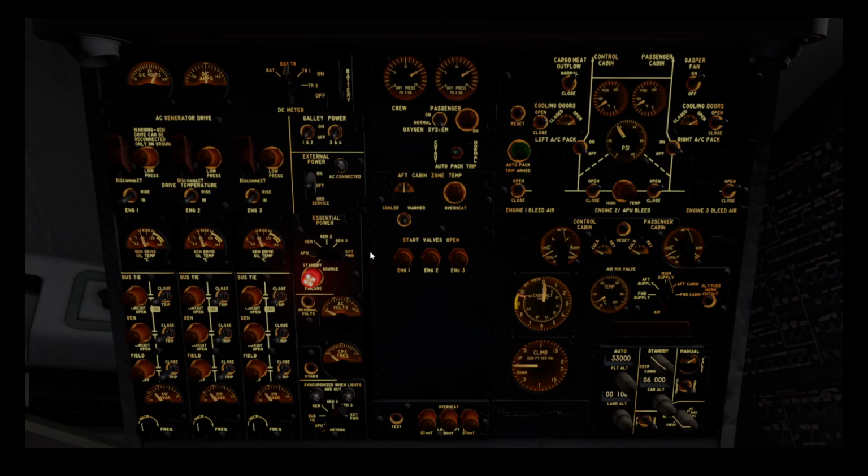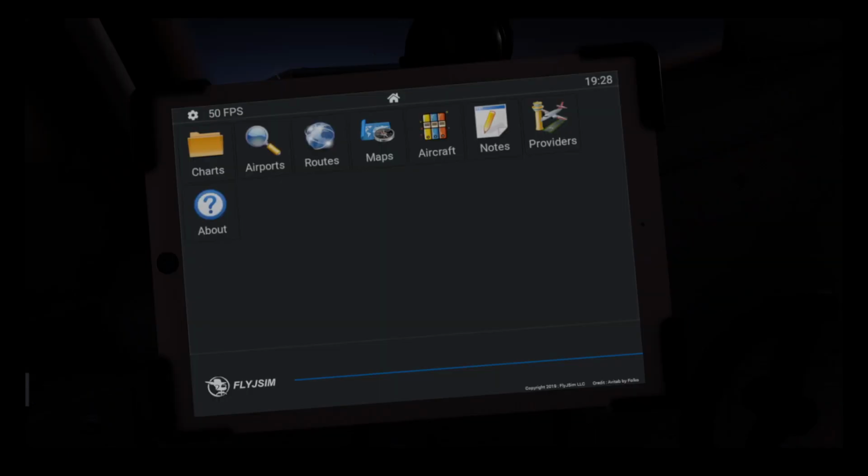All right. Now, I'm going to go ahead and shut the APU off. One galley power, one pack. Let things settle down before I do the next one. Okay, ground equipment's disconnected, anti-ice, yaw dampers checked. Flight controls, let's come back to the front now.